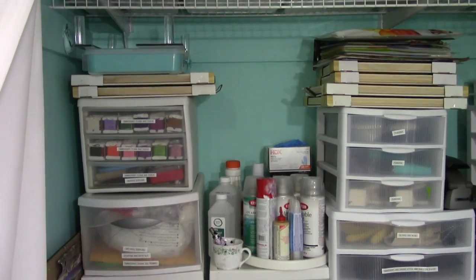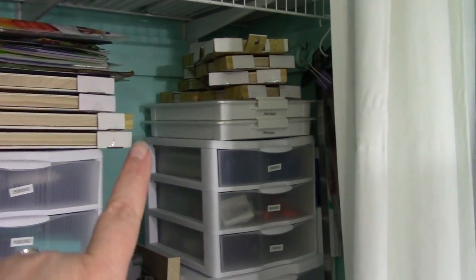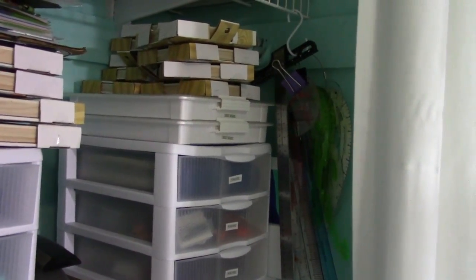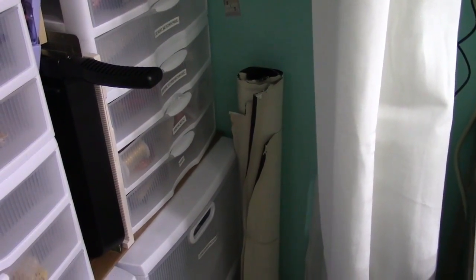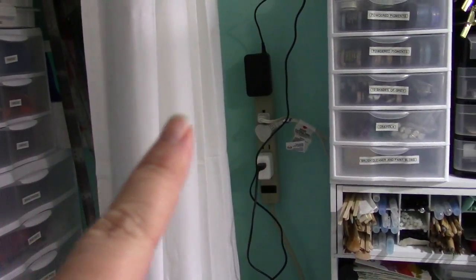The things that won't fit in the drawers or that are too bulky sit on top, or that would be too messy to put in the drawers, like these two trays here, which are full of seed beads. I have my hangers hanging in there in the corner. Rulers. Holy cow. I have some canvas that I pulled off the stretcher frames and my bucket of pouring medium. There's a not attractive side plug strip. Need one of those.